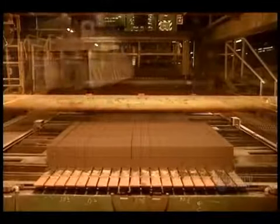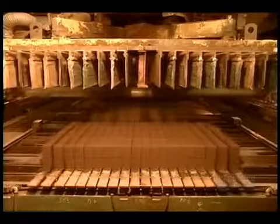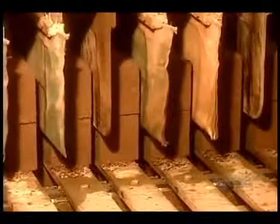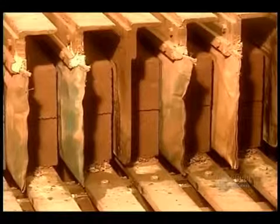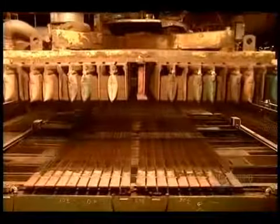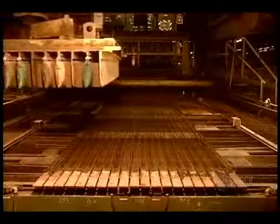Next comes the delicate job of stacking these newly minted bricks to be. A machine first separates them. Then, using inflating bags, it grasps them, raises them, then stacks them.